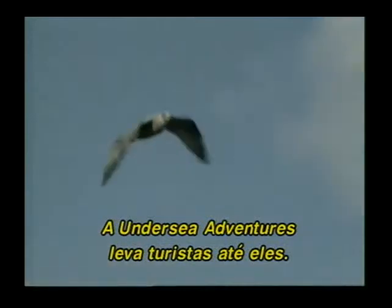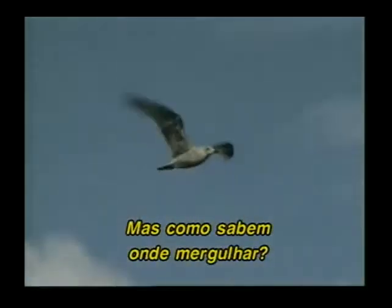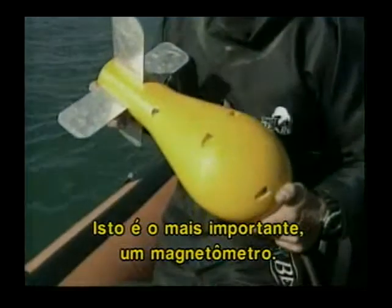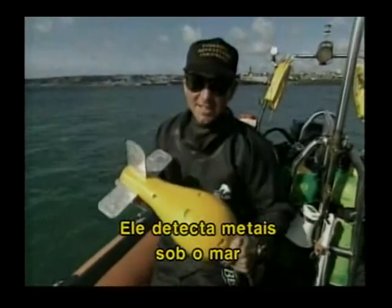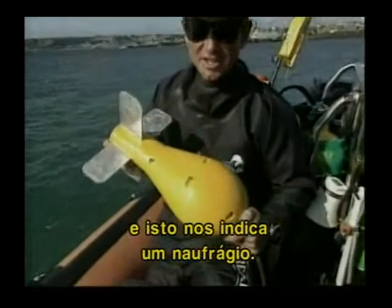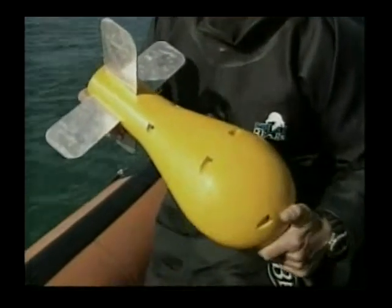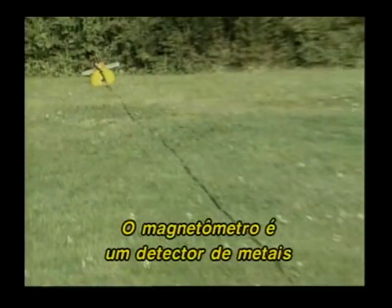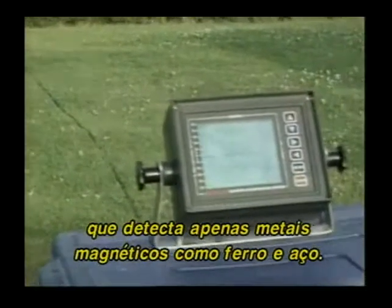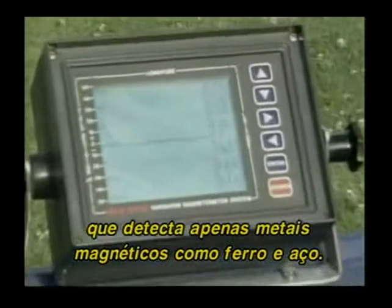Undersea adventures take people diving in search of wrecks. But how do they know where to dive? This is the most important piece of equipment we use. It's a magnetometer. It detects magnetic metals under the sea, and that's usually enough for us to find a shipwreck. A magnetometer is an extremely sensitive type of metal detector which only detects magnetic metals like iron or steel.